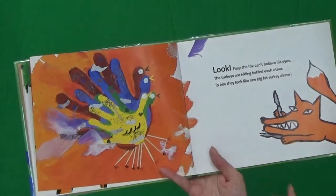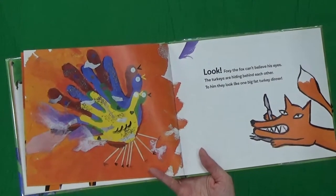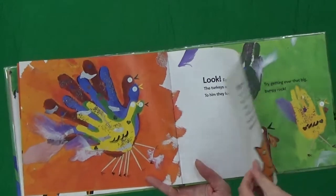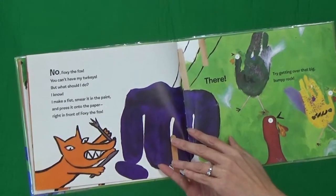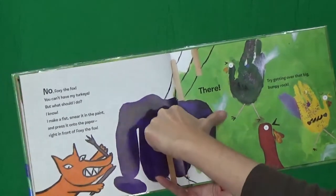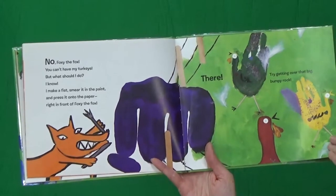Look, Foxy the fox can't believe his eyes. The turkeys are hiding behind each other. To him, they look like one big fat turkey dinner. No, Foxy the fox, you can't have my turkeys. But what do I do? I know, I'll make a fist. And I'll smear it in the paint and press it onto the paper right in front of Foxy the fox. There. Try getting over that big bumpy rock.